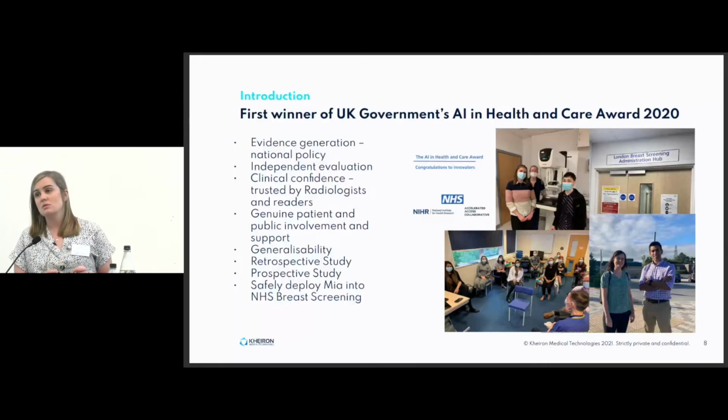We are working really closely with a lot of clinicians in this area in order to start building the trust of the use of AI, as well as getting their opinions on our product development and deployment methodologies. We have genuine patient and public involvement support. I'm going to come on to this a little bit later. That's a key thread of our AI Award. Another part that I'll come on to later is a key goal of our AI Award, working towards generalizability. We're doing this through a number of different studies. We're running a retrospective study, as well as starting to move into running prospective studies. But ultimately, our end goal is for the safe deployment of MIA into NHS breast screening programs.